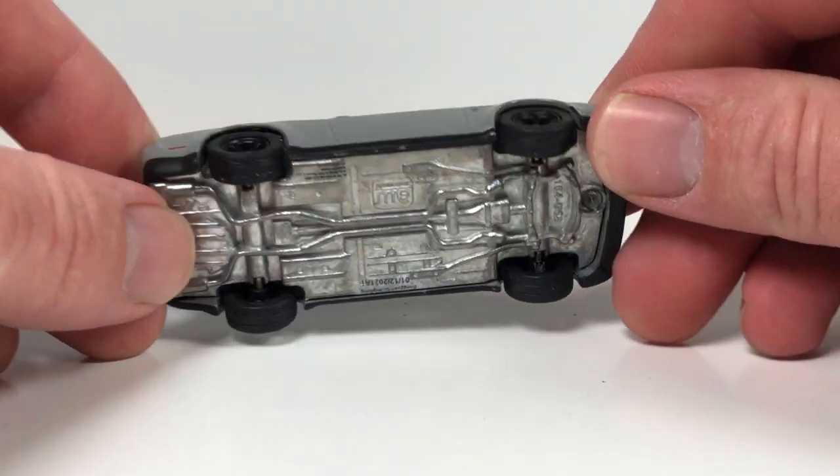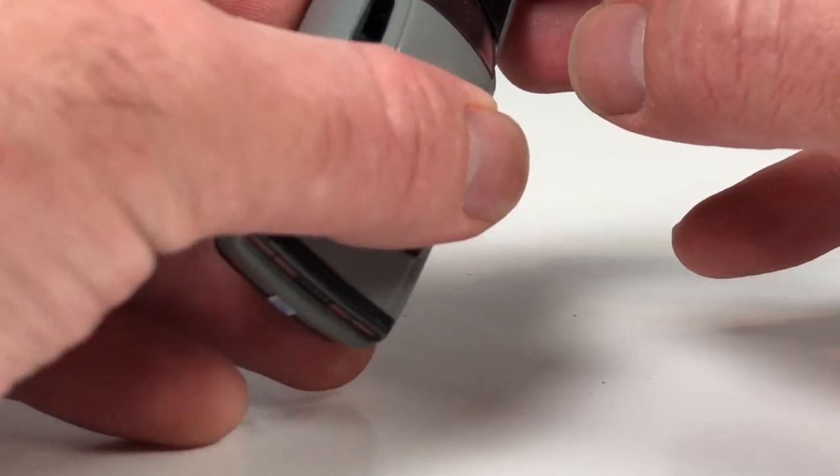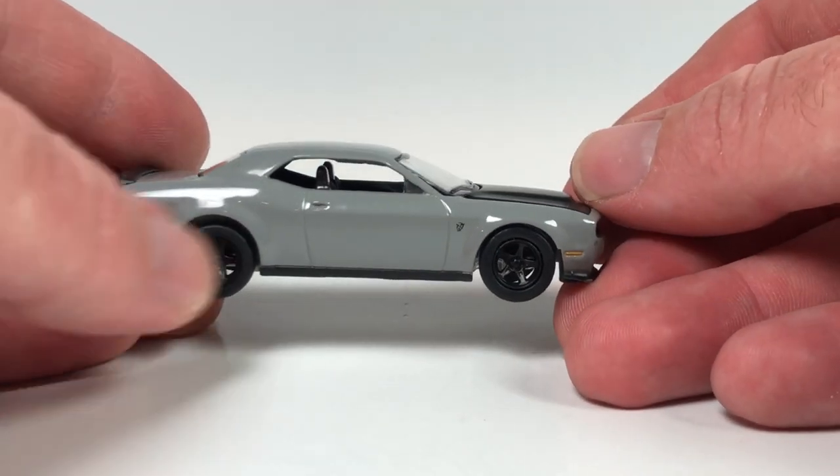And there's your tooling number 58, Destroyer Gray. They picked some great colors for this one. The Destroyer Gray just looks absolutely cool. And that hood's not popping open easy, so we'll just try the yellow one.